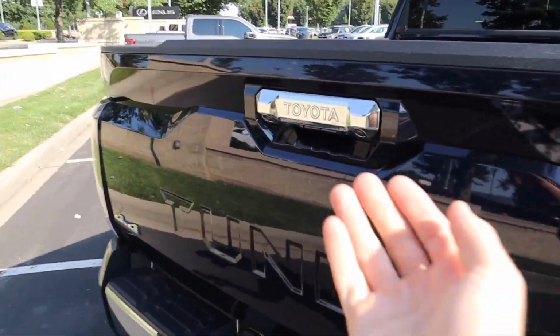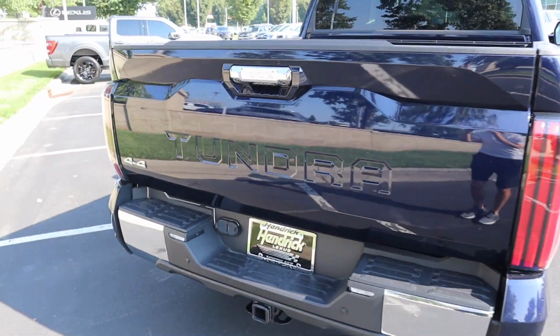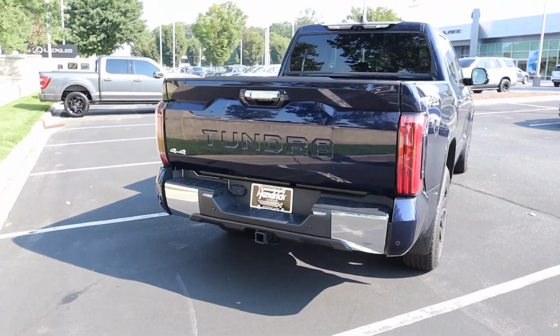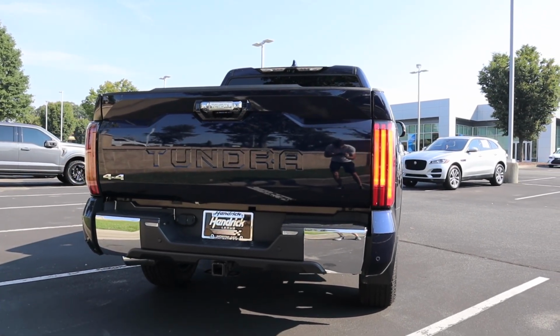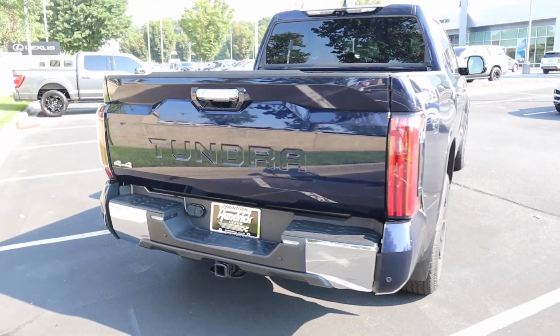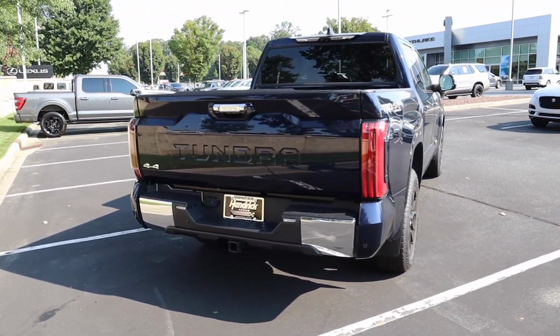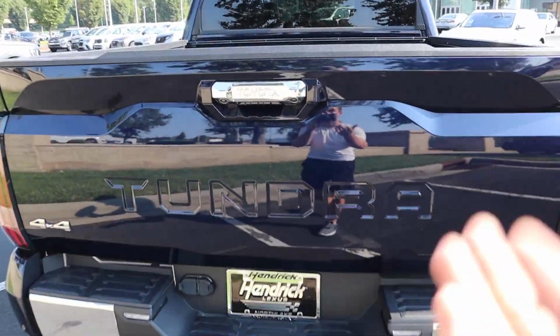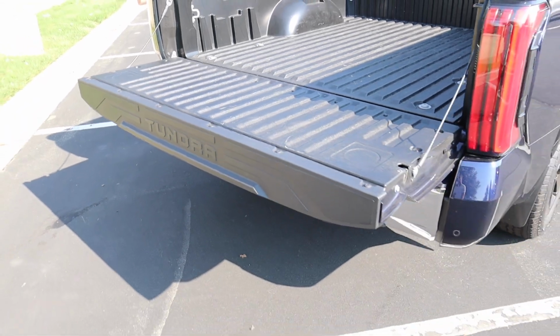Now in back, Toyota is stamped in the chrome release handle where you have a camera and a spotlight. Tundra is also in the tailgate there. There's the sequential design for the LED taillights, more chrome on the rear bumper along with all the parking sensors, and then this can even tow right around 11,000 pounds. It has a payload capacity of 1,600 pounds. You can also use the key fob to lower the tailgate. You can just push on that button as well for that to lower.